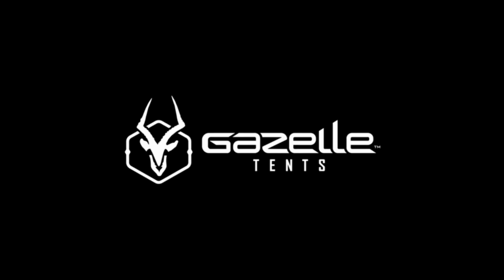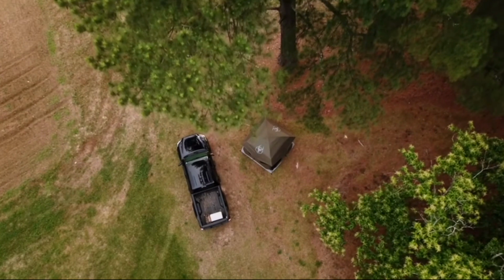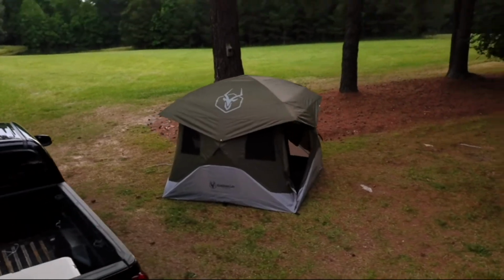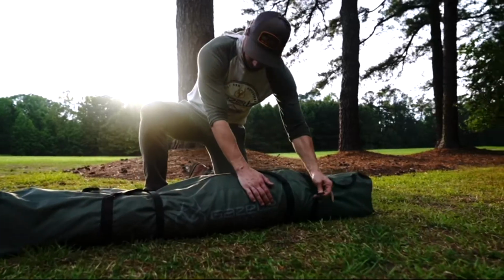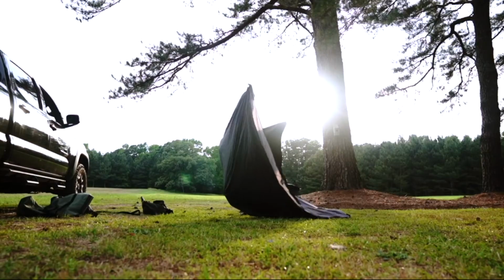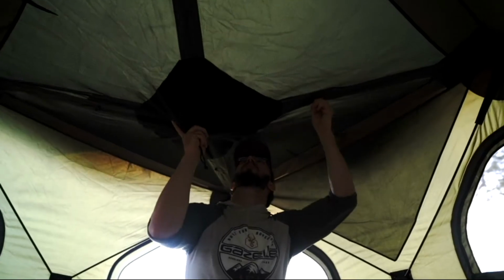Start your adventure with Gazelle Tents. Our T4 features a unique pre-assembled hub design, providing one of the quickest setups, from bag to base camp in under 90 seconds. Quit stressing over complicated instructions or navigating a bunch of loose parts. Simply pop out the wall hubs, pop up the roof panel, and you're done.